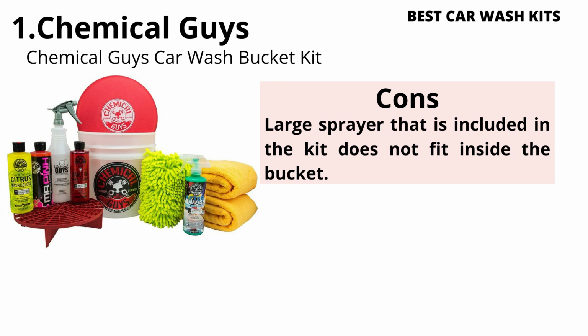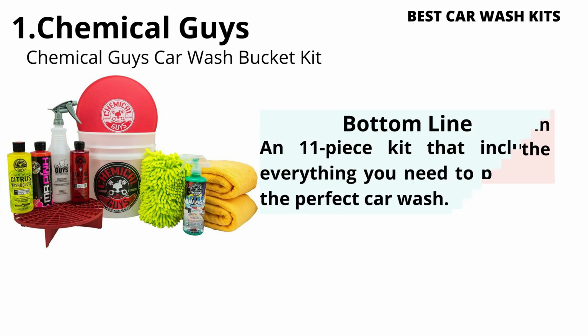Cons. Large sprayer that is included in the kit does not fit inside the bucket. Bottom line. An 11-piece kit that includes everything you need to perform the perfect car wash.